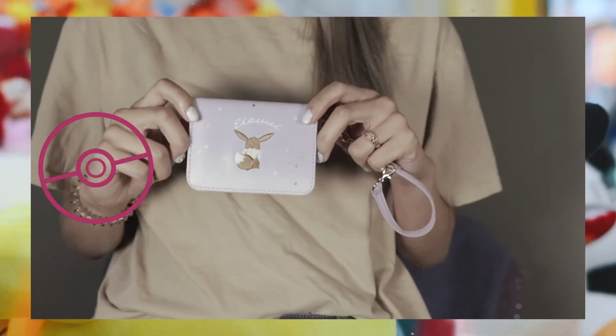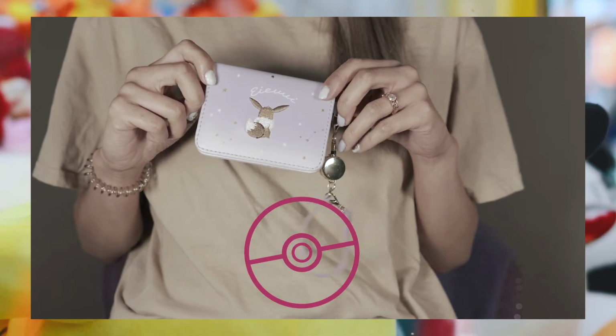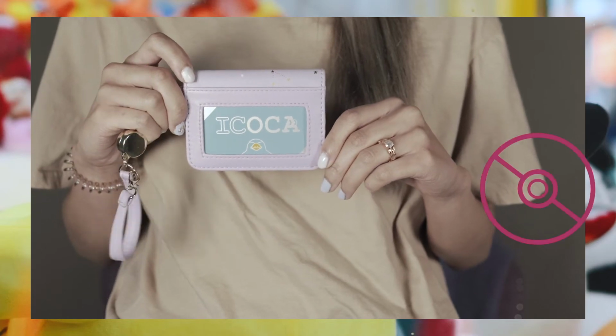And I'm hoping that this Eevee pass case will do the trick for me to use as a regular public transportation pass case, or if I want a wallet that I can just quickly take with me to the grocery store or do some quick shopping. I don't have to bring an entire wallet of cards that I'm not going to be using 90% of.